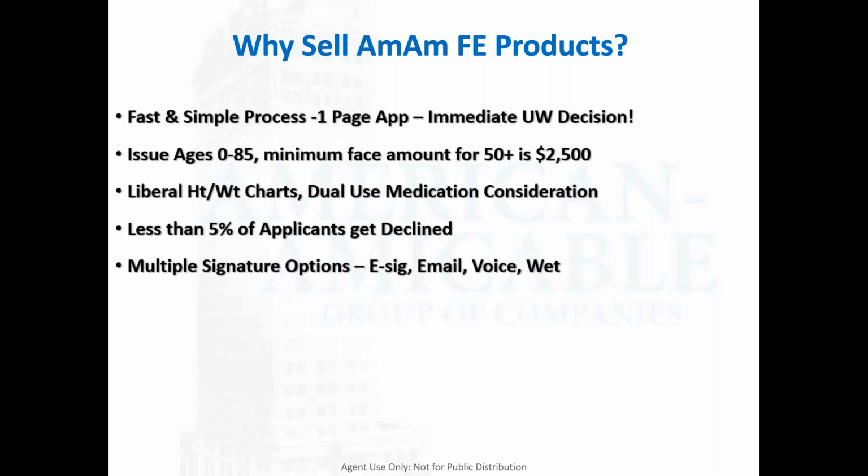So whether you do e-applications, whether you do electronic signatures with an e-application like face-to-face, they sign it on your iPad or other device like that, or you do an email signature. Let's say you're doing a Zoom call and you want to do a signature that way. You can email them the packet, have them sign it that way. If you're selling over the phone and you want to do a voice signature, we can do voice signatures as well. Or if you just do a paper application for whatever reason and you want to send it to us that way, we'll do that way too. So no matter how you do business, we want to do business with you.